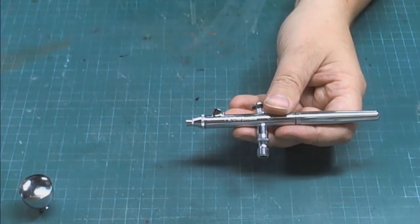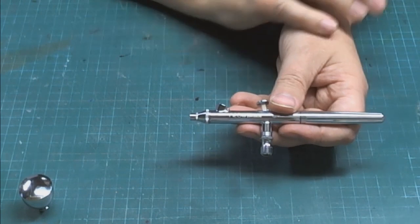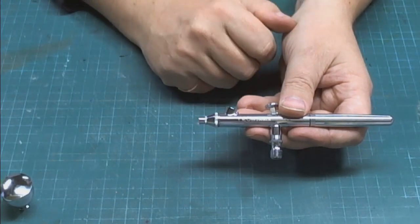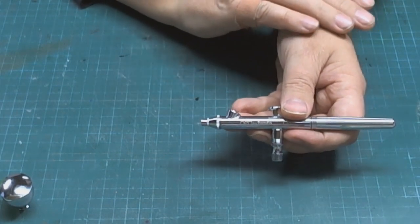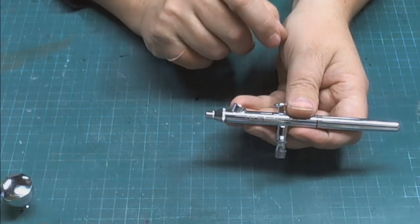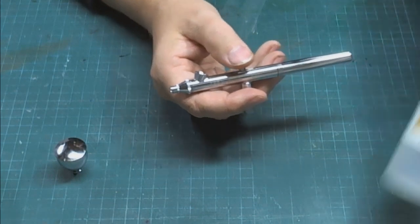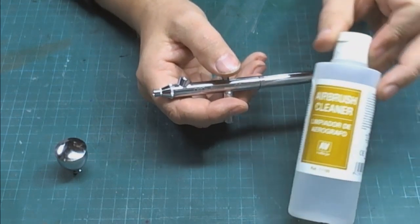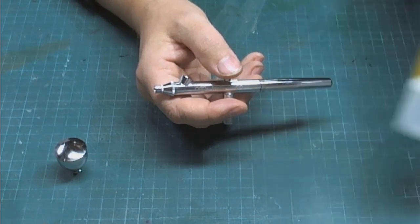When you're breaking down this airbrush for cleaning, a couple of things that you want to do is make sure that you've dumped all of the material out of the cup, put it back into your paint pot or wherever you're storing it, and then start breaking down. Now, after each session of spraying with this airbrush, you want to increase the pressure. You want to spray cleaning solution for a short time through the cup, or put some in the cup and then spray it through. You can use any airbrush cleaning solution. I like to use the Vallejo airbrush thinner or airbrush cleaner, because we use Vallejo paints here in the studio.